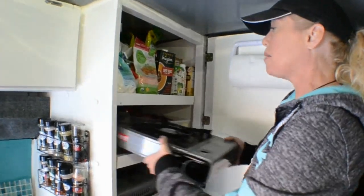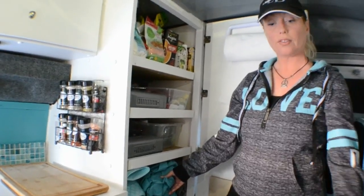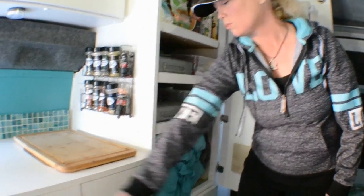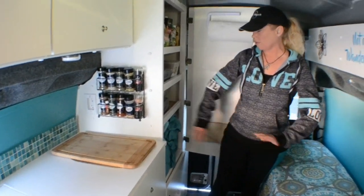And this is all of my bedding. It was important for me to have my bedding to where I had access to it with the bed out, because a lot of these aren't accessible when I have the bed out. But this is accessible when the bed's out, and I can get extra blankets if I need it, or extra sheets. I have all kinds of stuff in there.